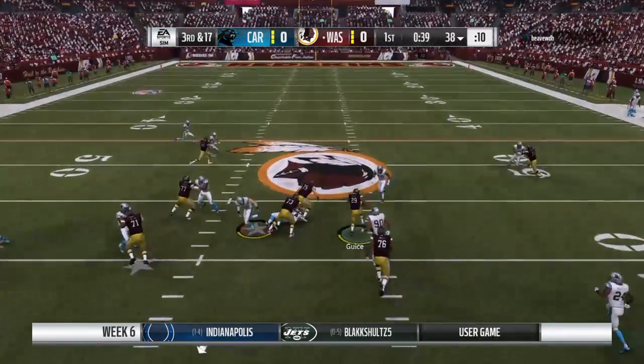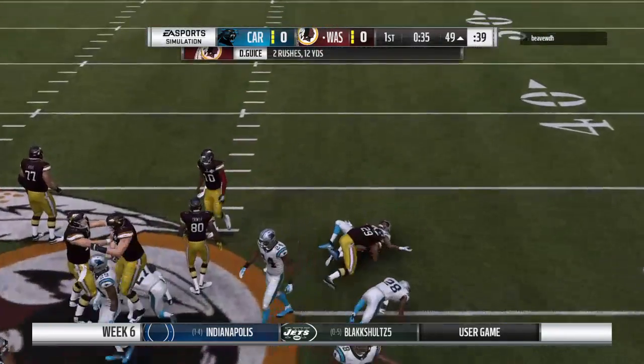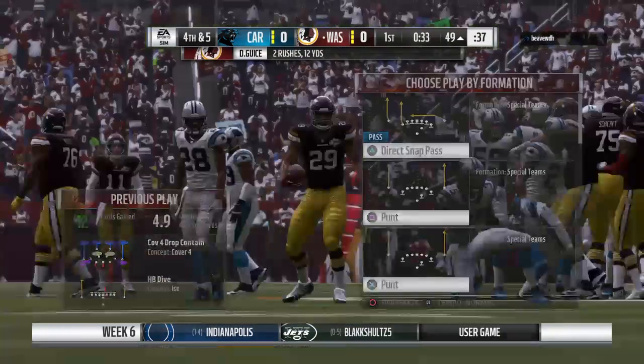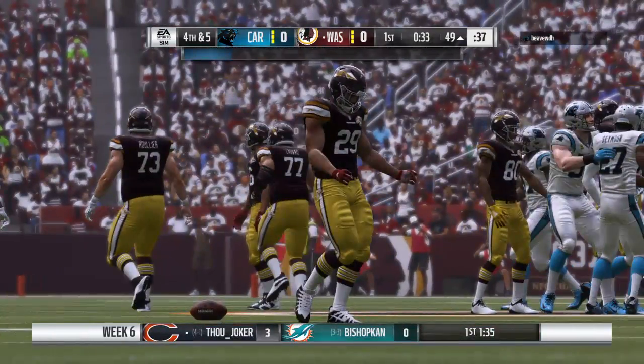Third down, here's Geis. And he'll get it into enemy territory just across midfield at the 49. It'll be a pickup of 12 yards. And that'll bring up fourth down.